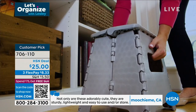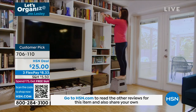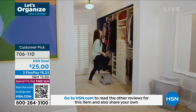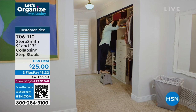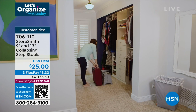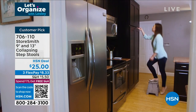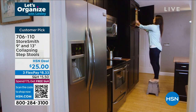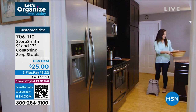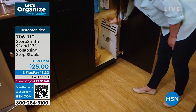It's going to make your life easier if you need to wear your big girl shoes. Don't even worry about it. You're going to reach for that book on the top shelf, or those sprinkles in that top cabinet. It's just so smart, and you get two. One stays in the closet, one stays in the kitchen. Think about all the ways you'll use this. And go read the reviews. People love it. My favorite is somebody who got it for their grandkids, and they were so excited, because this is for every member of the family.